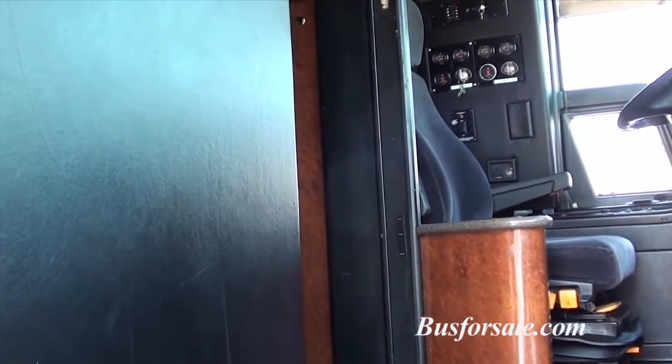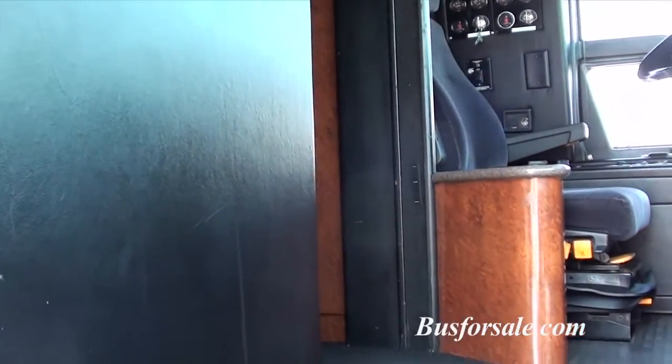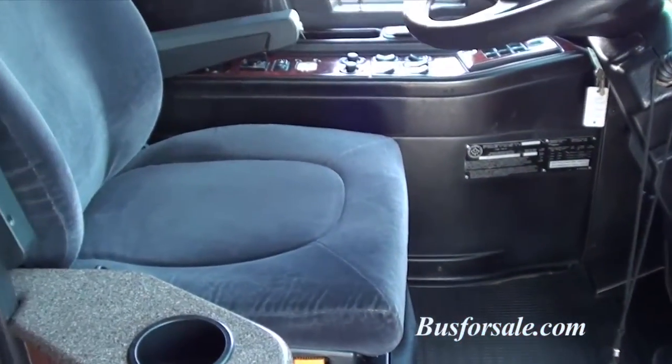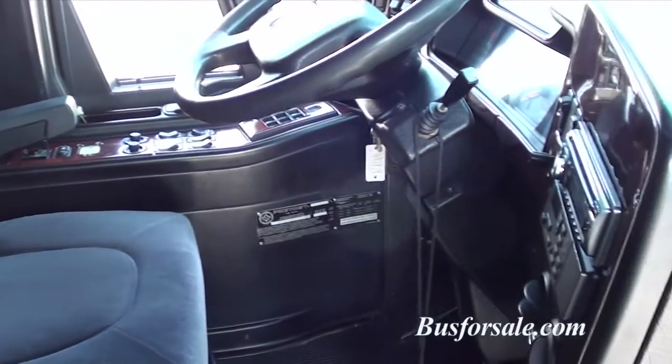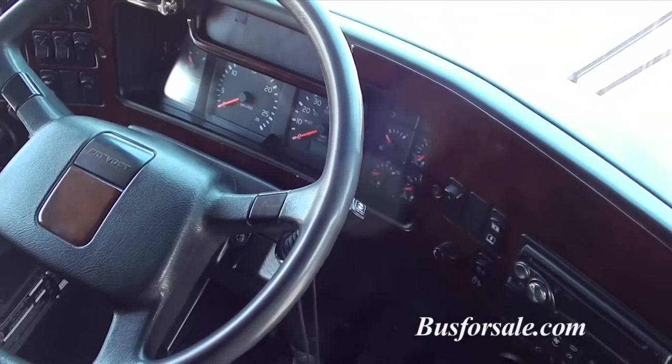It has a solid bulkhead wall separating the driver's compartment from the front lounge. The driver's seat is in great condition, as is the dash and instrumentation.